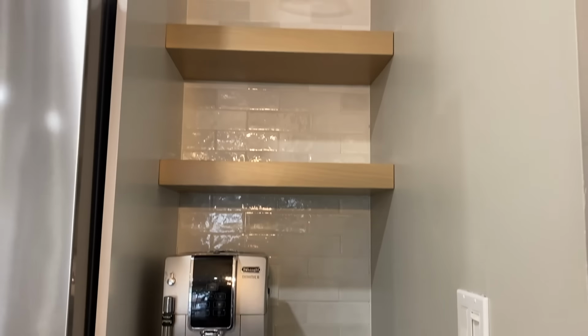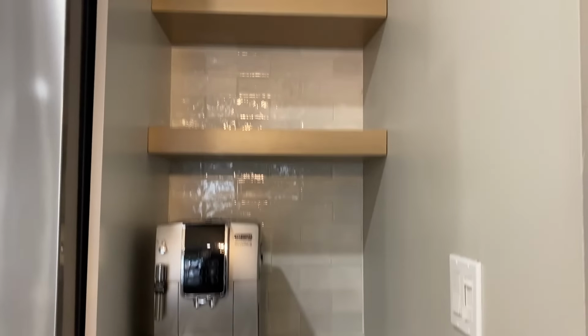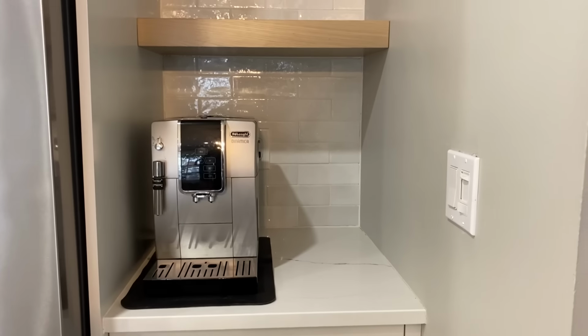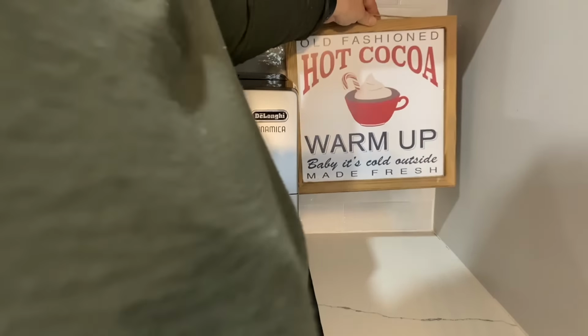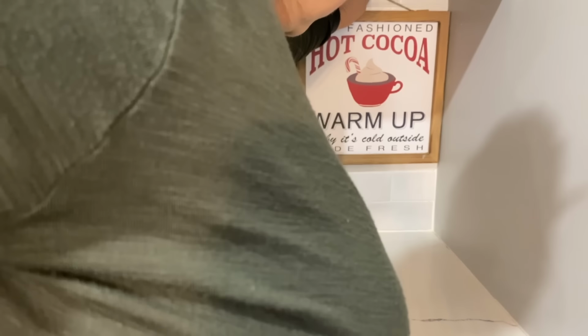Now let's work on the coffee station, or in this case, a hot cocoa bar. I'm mixing nostalgic pieces with rustic elements for a warm, inviting look. I'm going to be hanging a sign from HomeSense with command hooks, and if you're in the US, HomeSense is like Home Goods.